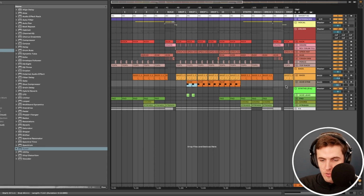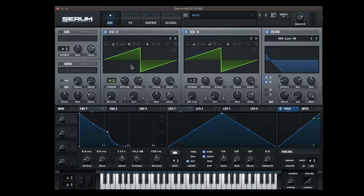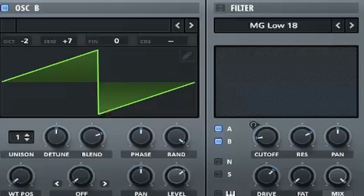The second bass we have is this acidy resonant stab. How I did this sound was essentially two saw waves, both playing 2 octaves down. One of them's playing a 7th, which is creating that 5th chord style effect we've looked at before. And I think the majority of the makeup of this sound is in the filter.